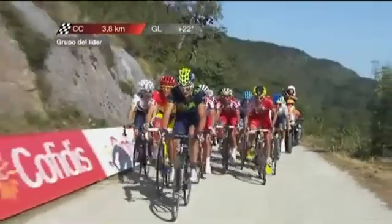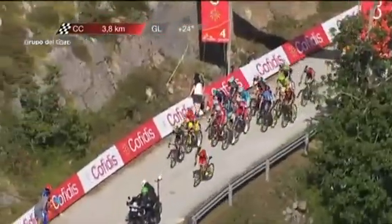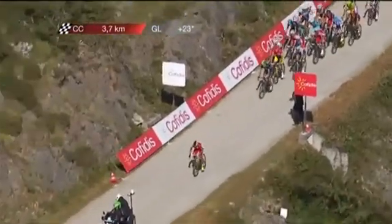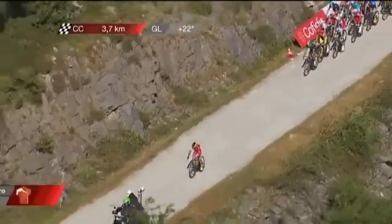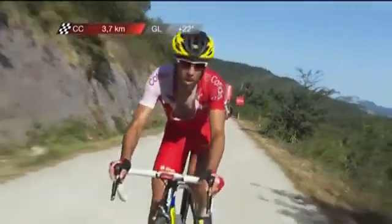Contador, I think he's just reining himself in at the moment. There's an attack going from Cofidis. This will be Daniel Navarro. Getting towards this steep section. I think that's where we're really going to see the action. There's again no real response from that group.